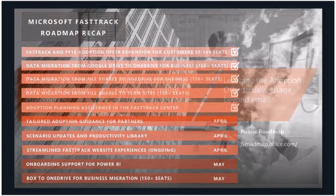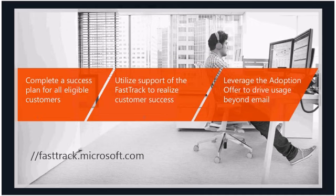So with that, we'll close, and we encourage you to do a few things. Engage with your customers and make sure they have a success plan in place. Utilize support from the FastTrack Center, which is really a partnership with you, where the FastTrack Center will support customers remotely and you do more strategic services on site. And then, of course, as I just talked about, leverage the adoption offer to drive usage beyond Exchange.